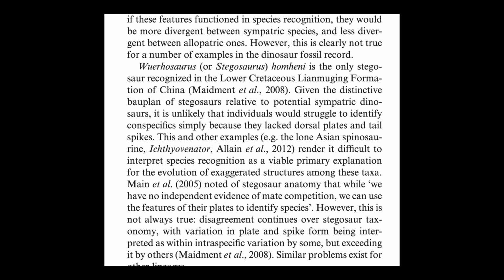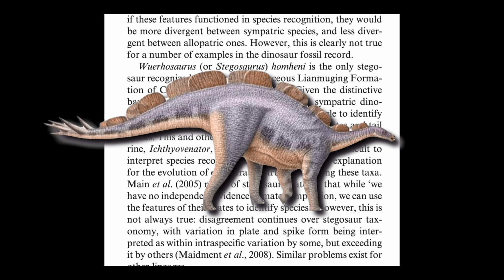There's almost nothing like a stegosaur living around that area, so having distinctive plates and spikes doesn't really speak of a function of species recognition, because there's nothing else like it.